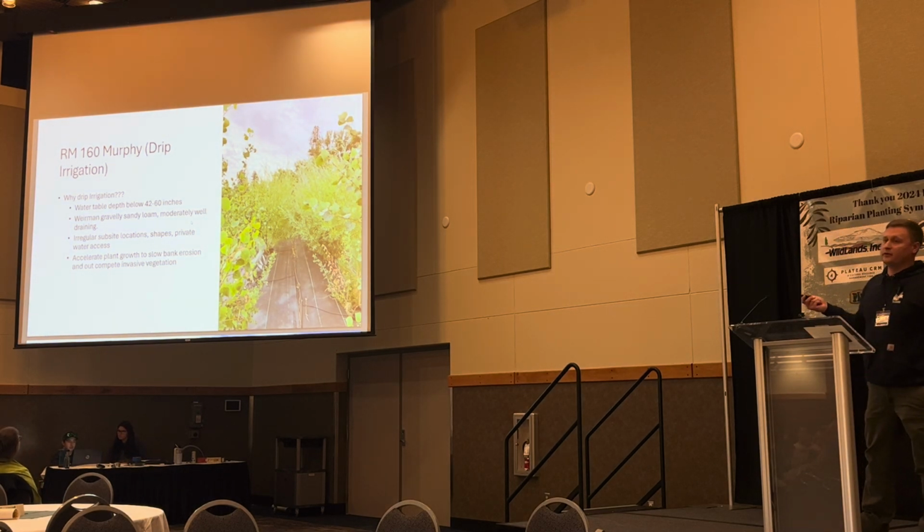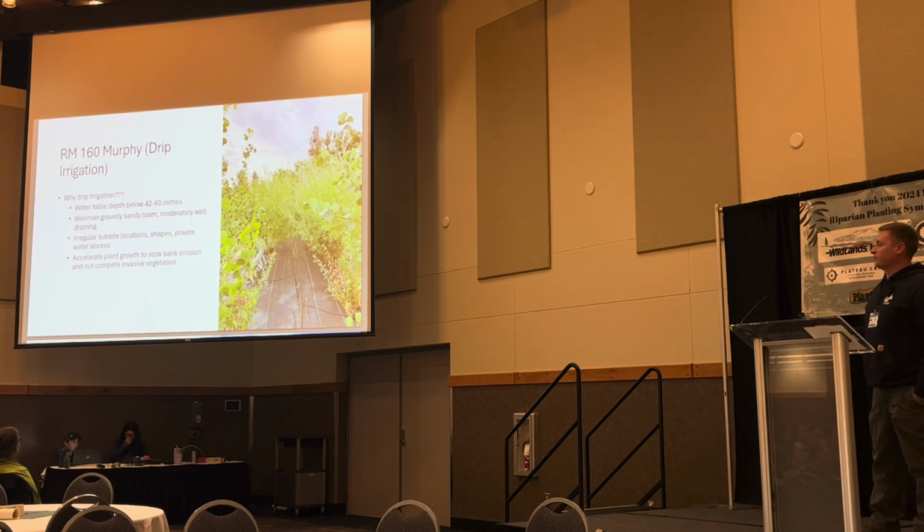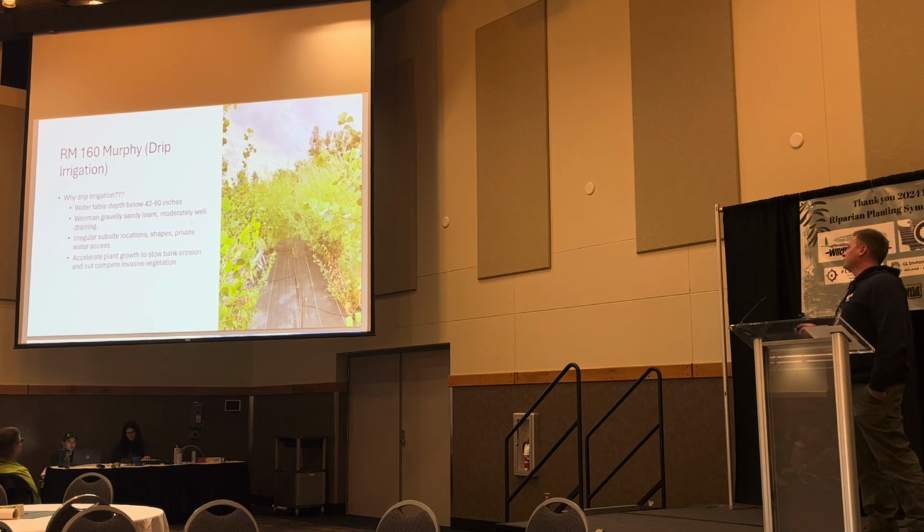So some project examples that I have are Yakima River Mile 160. Why did we decide to do drip irrigation? We found that the water table depth was below 42 to 60 inches, moderately well-draining soils, and we had irregular subsite location and shapes, but we also had private water access, which was very valuable. We wanted to accelerate plant growth to slow bank erosion and outcompete invasive vegetation.